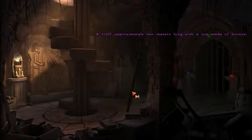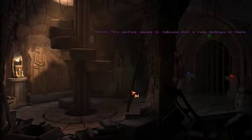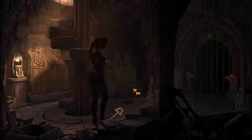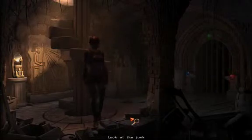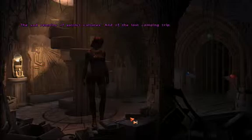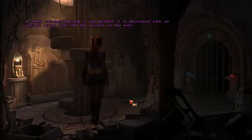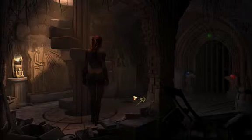A staff approximately 2 meters long with a top made of bronze. Looks like something's missing there. This picture seems to indicate that a ruby belongs in there. The sad remains of extinct cultures and of the last camping trip. Let's see here. A small circular opening in the ground. It's decorated with an ancient script, just like the picture on the wall. I guess that's where the wooden staff is gonna go.